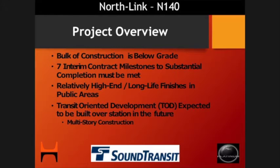So each one of those milestones has a liquidated damages component to it, so we'll be really stressing very good schedule management to ensure that we meet each one of those milestones, because it's like dominoes. You miss one, the rest go down.